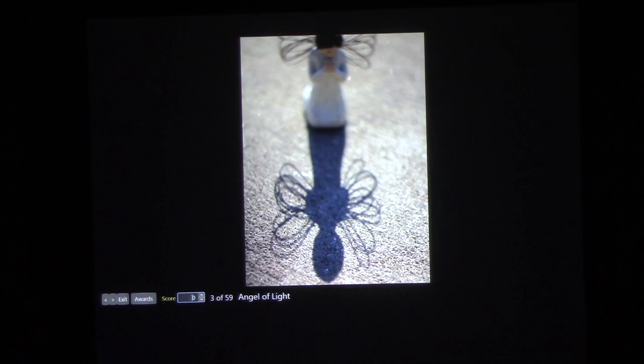Angel of light. Make sure this wasn't one of the other ones. 10.